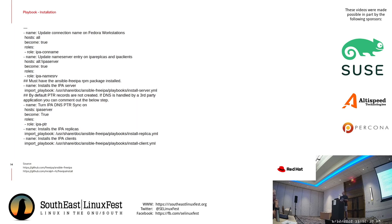Ansible-server, if you do not have the packages already installed, it will go down, pull the packages down for you, and then it'll go through, actually do the installation, set up the CA, NTP, anything else you happen to pull into this. I did not go in depth with all the possible options for it, just the standard DNS and stuff.